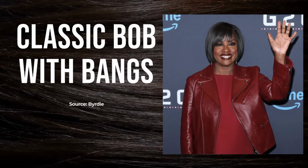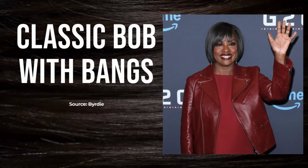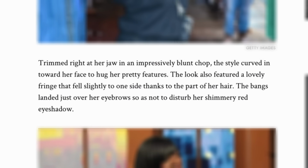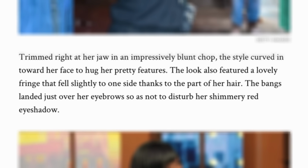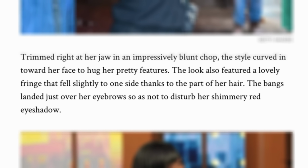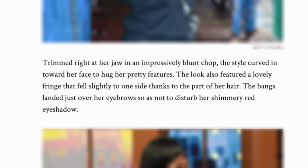Okay, number 5 comes to us from Birdie, a classic bob with bangs. This is another one that I'm a huge fan of. It's the standard kind of timeless bob shape that's paired with some swept off bangs. Sophie Walensky says, trimmed right at her jaw in an impressively blunt chop, the style curved in towards her face to hug her pretty features. The look also featured a lovely fringe that fell slightly to one side thanks to the part of her hair. The bangs landed just over the eyebrows so as not to disturb her shimmery red eyeshadow.